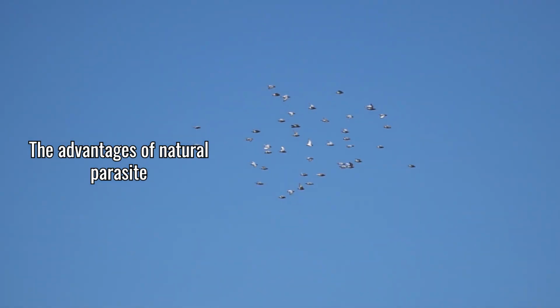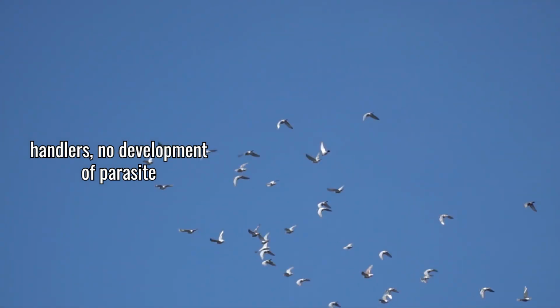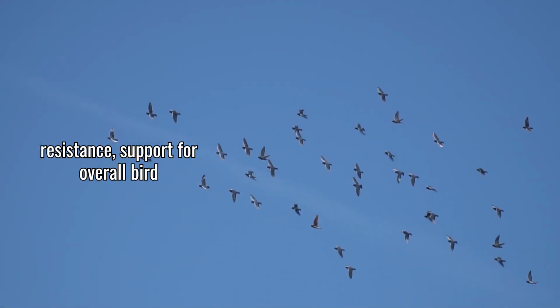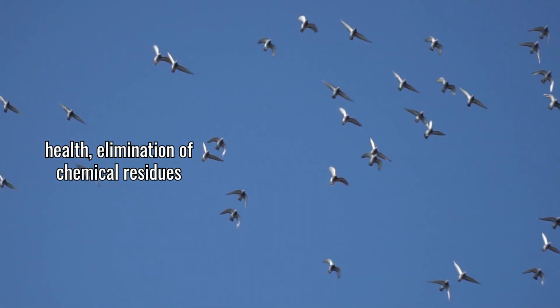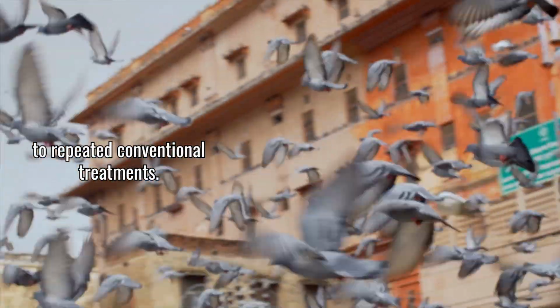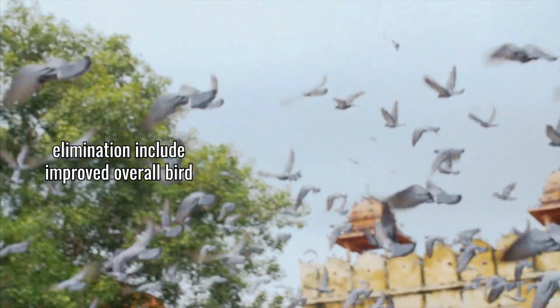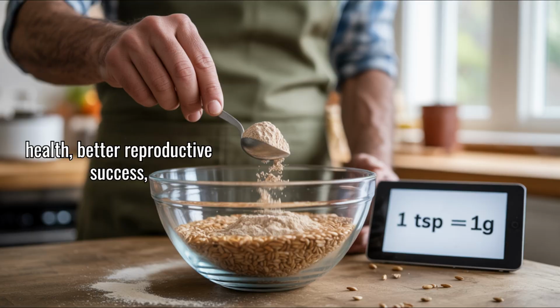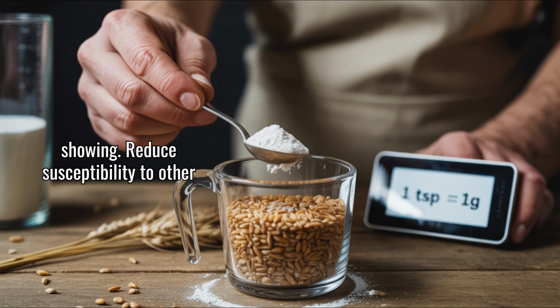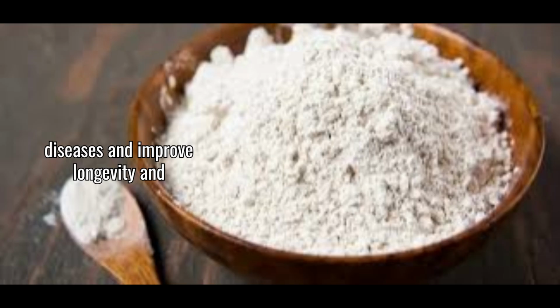The advantages of natural parasite treatment include safety for birds and handlers, no development of parasite resistance, support for overall bird health, elimination of chemical residues in birds, and cost-effectiveness compared to repeated conventional treatments. Long-term benefits of natural parasite elimination include improved overall bird health, better reproductive success, enhanced performance in racing or showing, reduced susceptibility to other diseases, and improved longevity and quality of life.